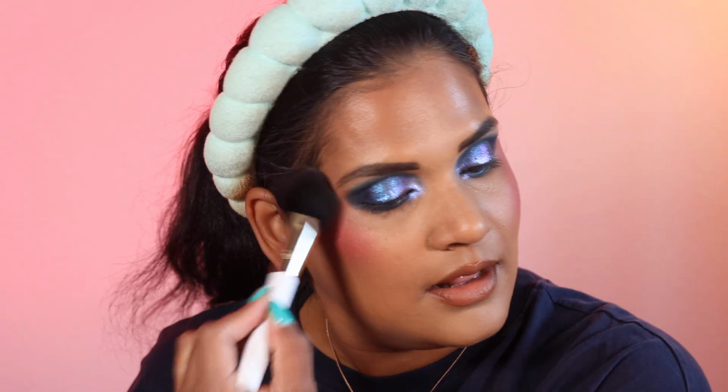And I see kind of a shimmery little shade here called Afterglow. And I'm definitely going to pop on some Afterglow as well. Oh my gosh, look at how pretty that is. It is so pigmented. And just this formula is glorious. I feel like it totally makes sense that this was created by a professional makeup artist.